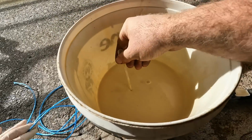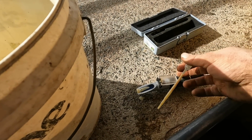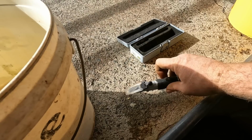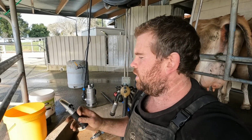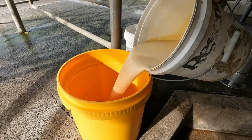Get a little bit of this milk, so that's from the second cow. Put it on there, put another little bit like that, flip the lid over, and then look through the end, and that is 30, which is good because you want above 22. Feeding for calves for their first colostrum feed, so that's good stuff, goes in the yellow bucket.